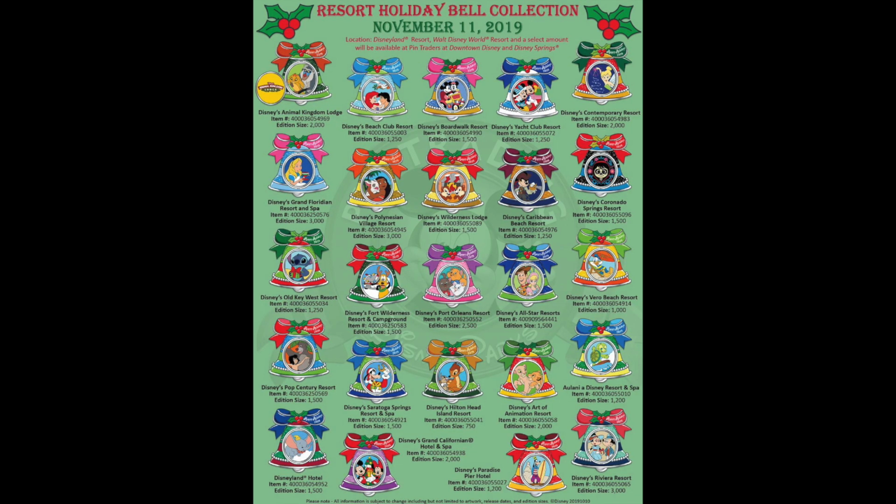So these are releasing next week on November 11th, but there already was one release that released early, and that is for Aulani Resort in Hawaii. That one actually already released, so I'm not sure why that one released early, but it did.